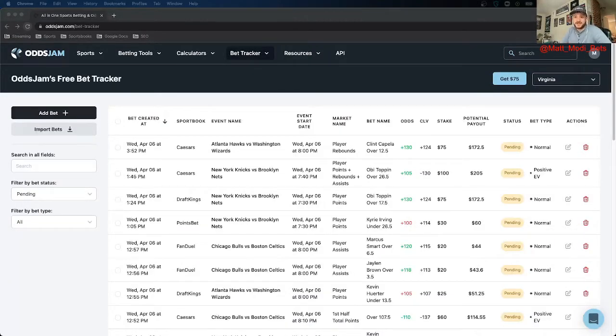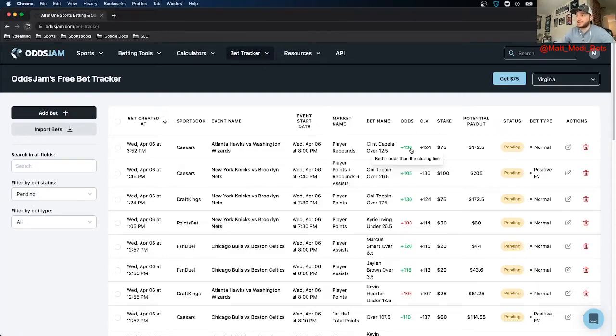So now that we've loaded a bunch of player props, the next thing I want to do is just talk about using the OddsJam bet tracker to look at your props and which ones are good and which ones are not. It's pretty straightforward. Green equals good, red equals bad. Green means that you are currently beating the closing line based on what the OddsJam perfect line no vig odds are.